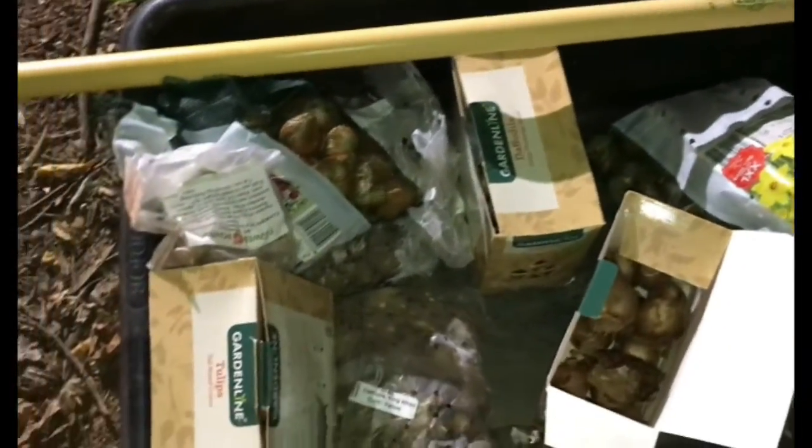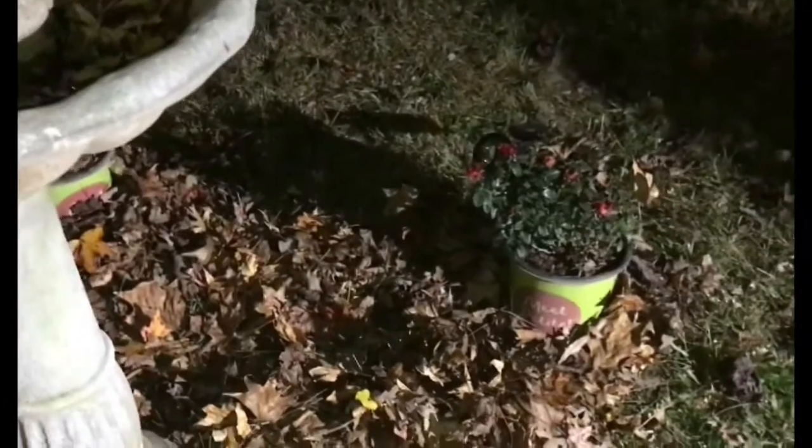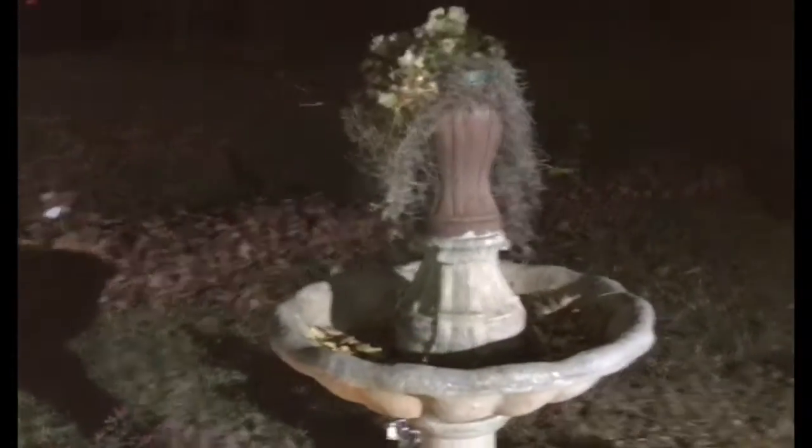We probably planted about 60 bulbs, and we're not through. We're cleaning up. Will found these today. We got them for $10 at Lowe's, so there's two of those. And here in the middle, we're going to be doing these miniature rose bushes along with some allium and tulips. So there's what that kind of looks like.